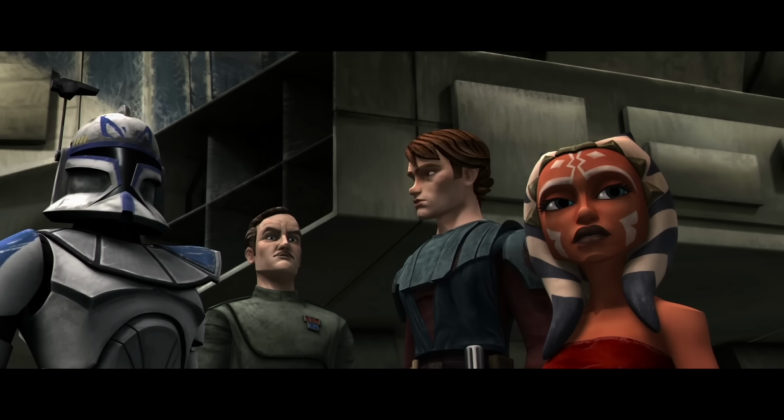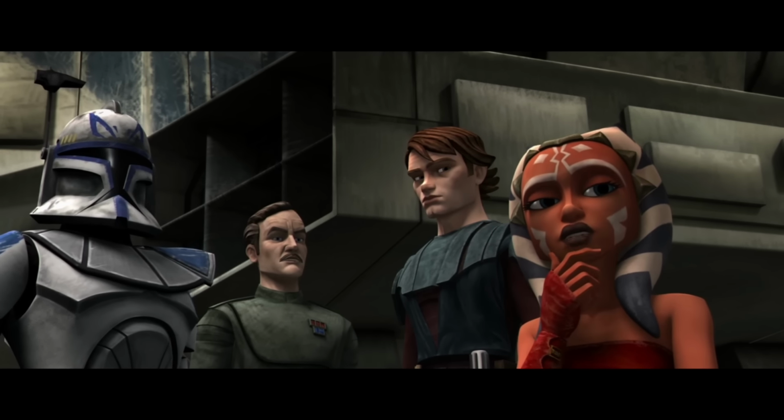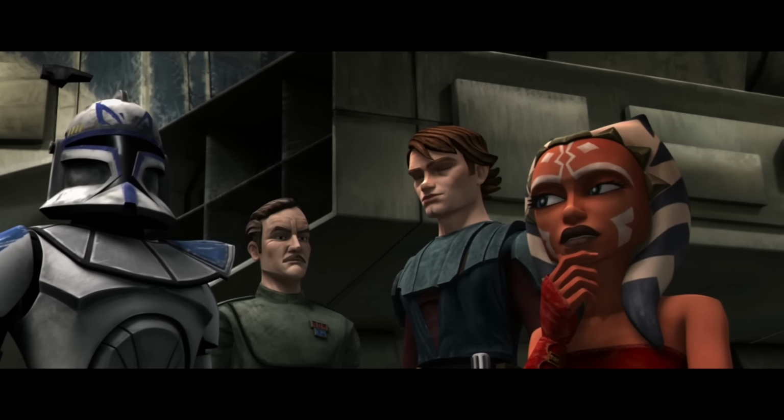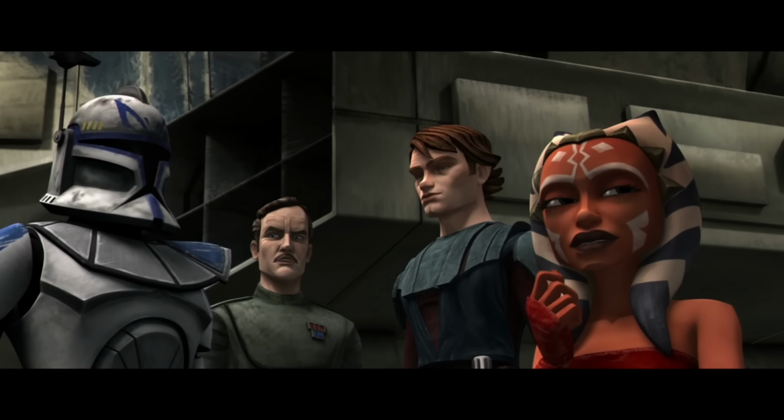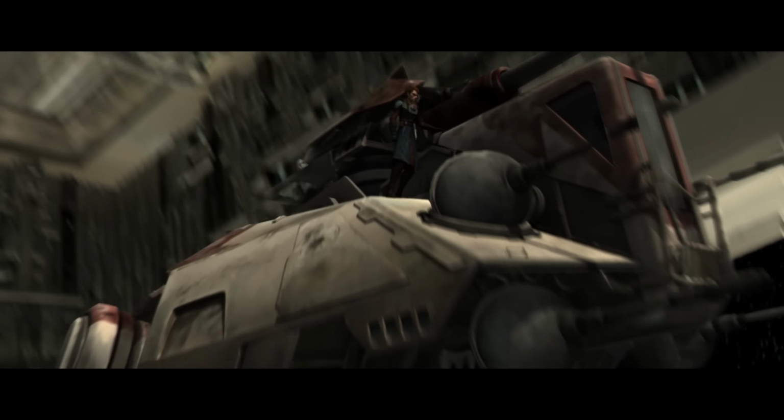You are not thinking of using those to transport the clones to that frigate. Well, they are pressurized. And they're equipped with magnetic feet. Good call.